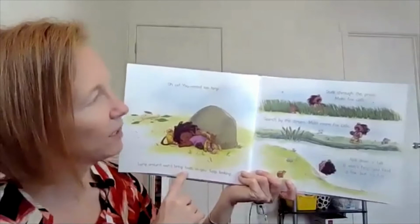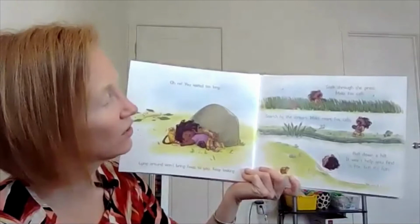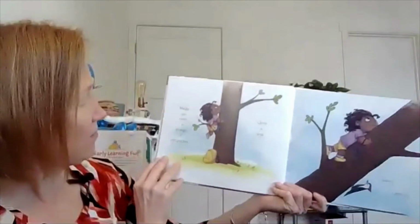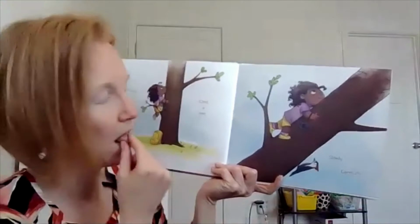Keep looking. Stalk through the grass. Make fox calls. Search by the stream. Make more fox calls. Roll down a hill. It won't help you find a fox, but it's fun. Maybe you need a change of perspective. Climb a tree. Carefully.